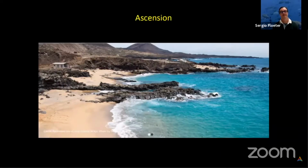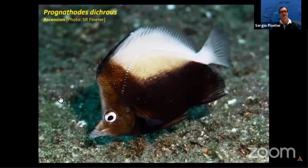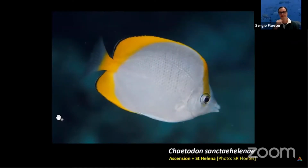And Ascension Island has the same idea of being very isolated and with different endemic species. So we went there and we are now working on genetics and stuff from this endemic fish, like this kind of chocolate butterflyfish. And as one can see, they are closely related to the species in the other islands. So these are very isolated islands, but they have some connection, at least evolutionary connection between them. This is Chaetodon, another endemic butterflyfish, as the name Chaetodon sanctaehelenae shows us.